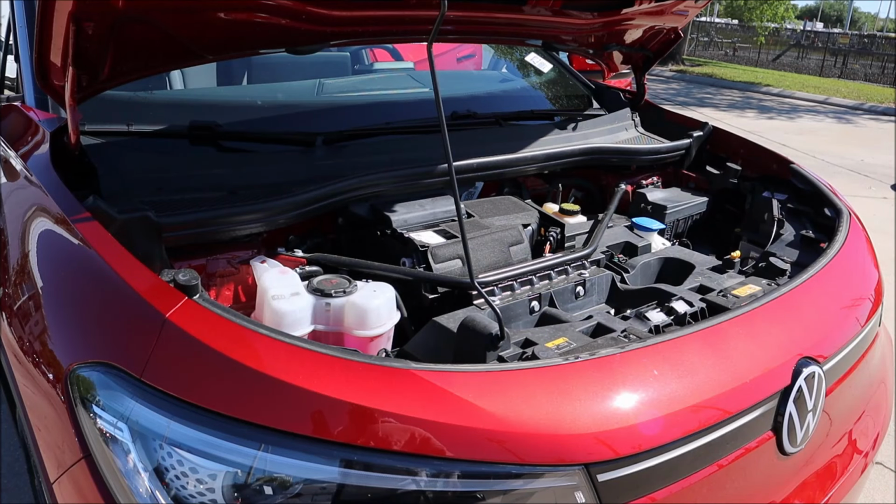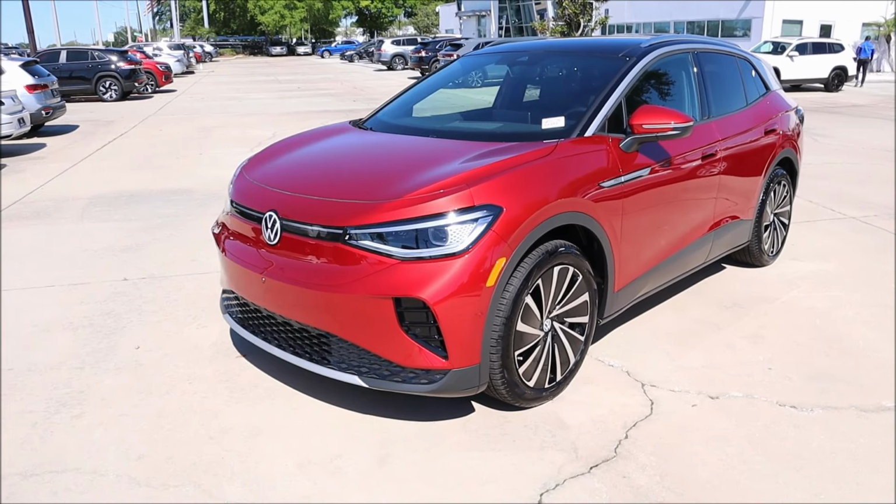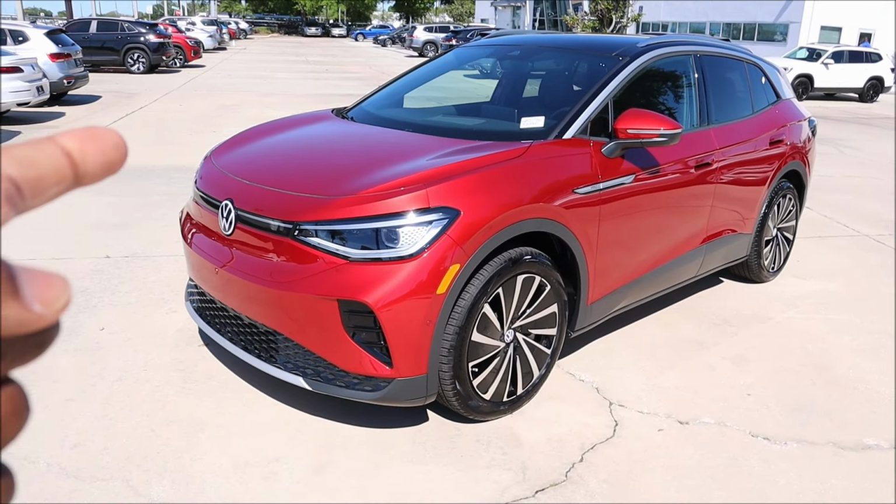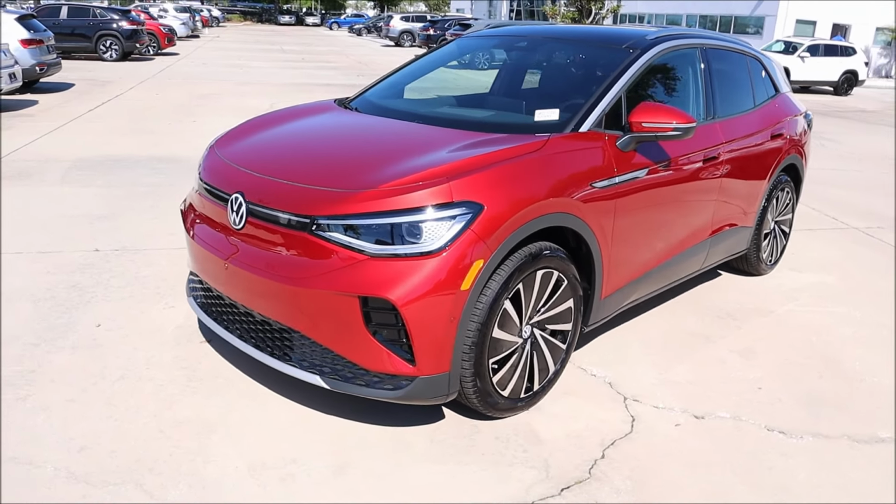Now, how does that translate to power? Well, we're looking at a 0 to 60 time between 4.9 and 7.3 seconds with a top speed between 100 and 115 miles per hour. Now that you know all the specifics, in front of us is the Pro S Plus, 82 kilowatt battery pack and rear-wheel drive for this specific model.